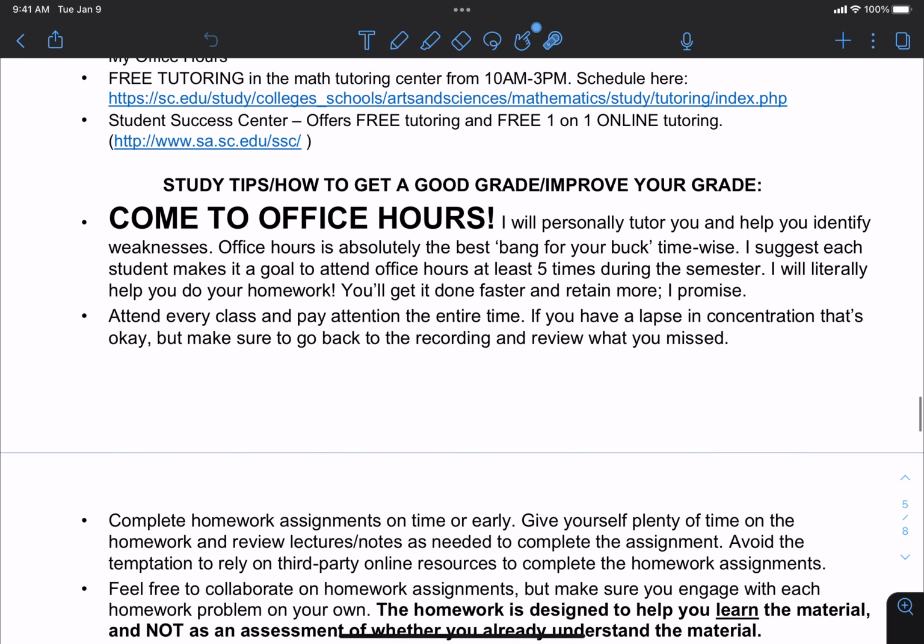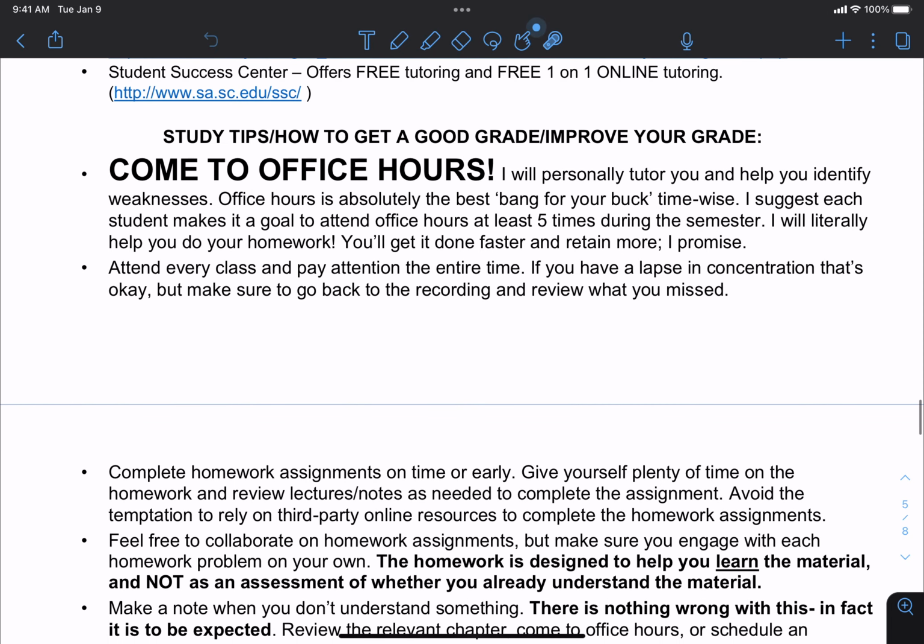Also, the Student Success Center, okay, so they give more advice in terms of how to be organized and how to have good study habits and these sorts of things, as opposed to math-specific advice.